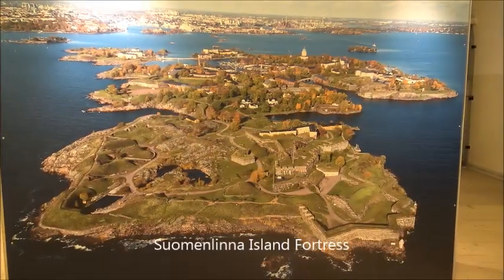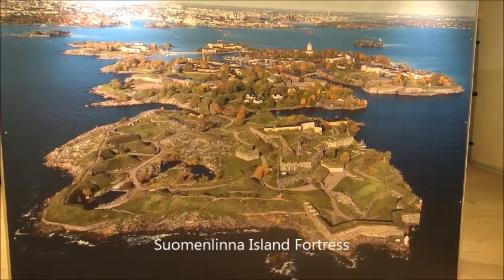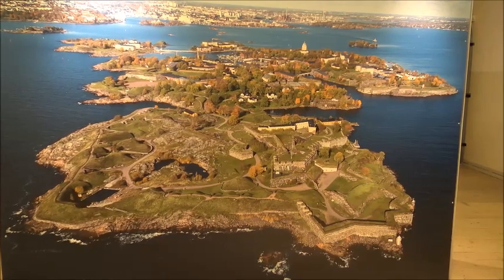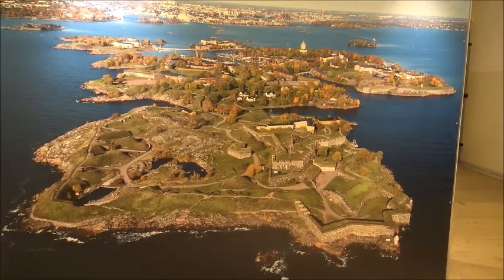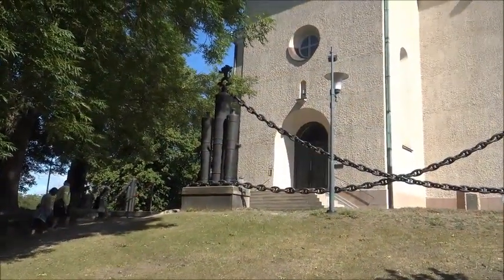This is an aerial view looking at the island, or it's actually a group of islands from above. It's not only a fortress, people actually live here as well, about 800 inhabitants. Now we're going to go for a walking tour through the island. This is the Suomenlinna Church.